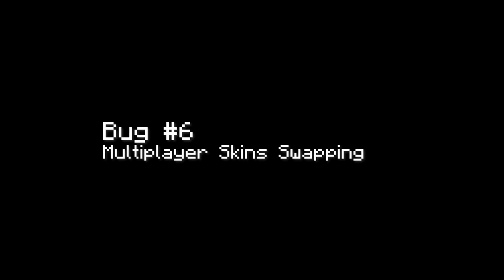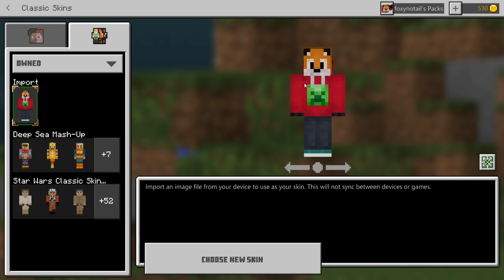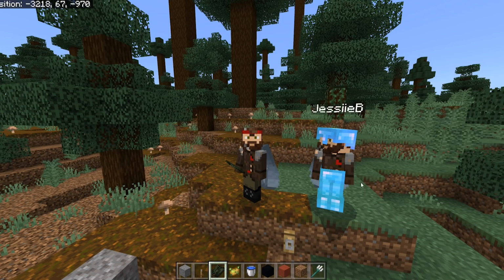Speaking of skins, there are also lots of reports of people having swapped skins when they're playing on Realms. There is a report from Temi YouTube that says there is a skin bug when you play multiplayer with friends. Sometimes it makes you look like someone else's skin. This has also been seen by the Truly Bedrock members who were trying to record a collab together and ended up looking the same, but they didn't look the same on each of their screens. So we're going to try and see if we can actually replicate this.